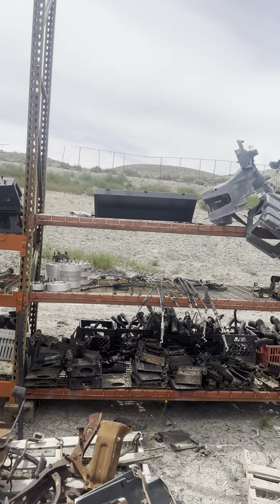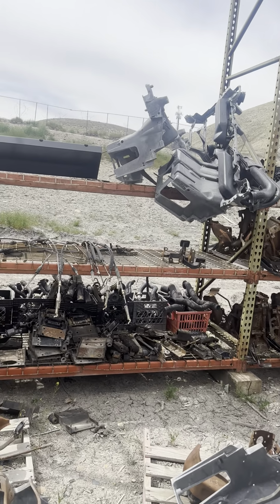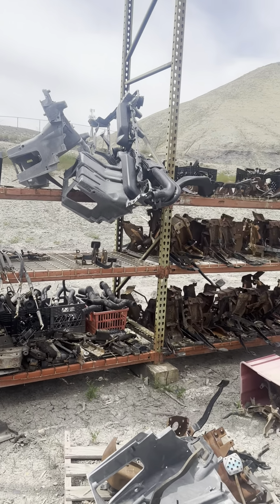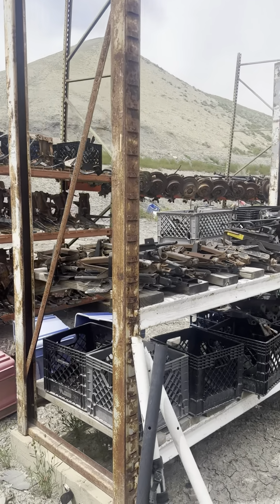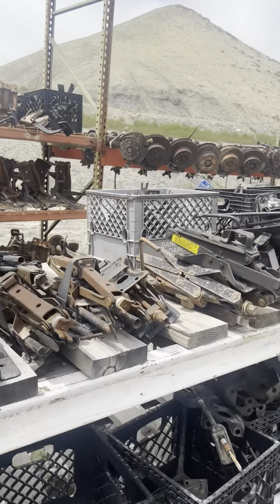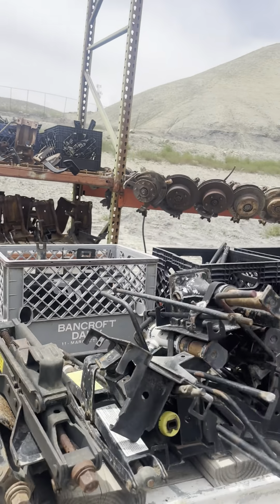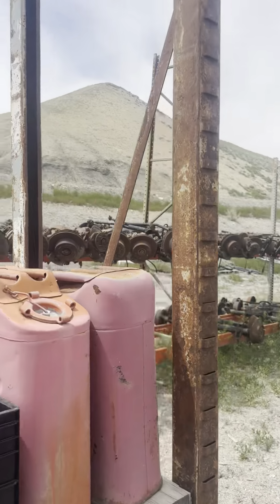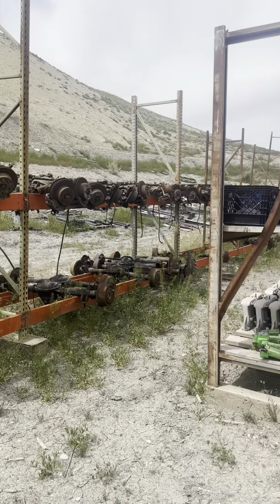Obviously you can see a lot of it here: spare tire carriers, control arms, transmission brackets, braces, fuel necks, gas, brake pedal assemblies, the easiest part, the jacks. And then look, the axles. There's, no joke, probably about 250 axles in this yard.